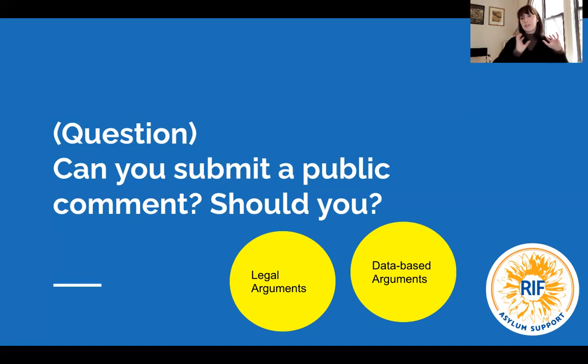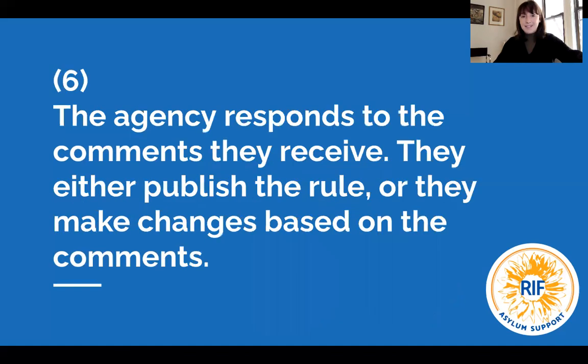So while it can be strategic to flood an agency with comments that are against a rule, generally the comments that are going to have the most influence on the final rule are going to be ones that make legal arguments and data-based arguments. There are tons of resources on the internet that help you think about how to construct a comment around a legal or data-based argument if you want to do that. And there are a lot of advocacy organizations that are doing this too. So if a rule comes out and you feel strongly about its content and want to submit a public comment, there are definitely resources out there to make sure that you submit a comment that has the type of influence that you want it to have. So that's what I'll say on public comments.